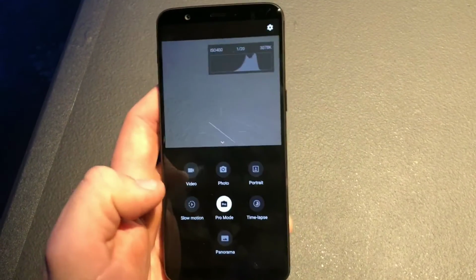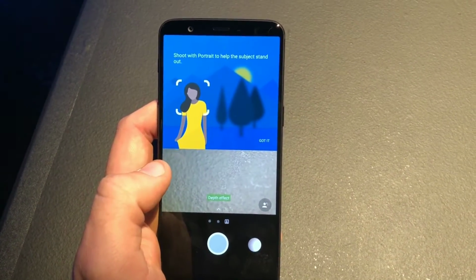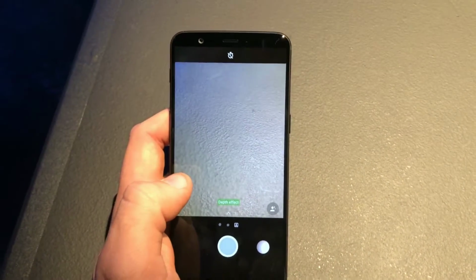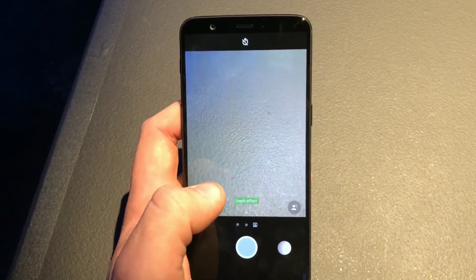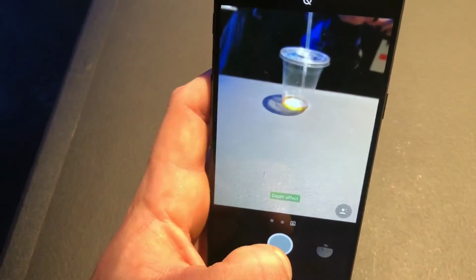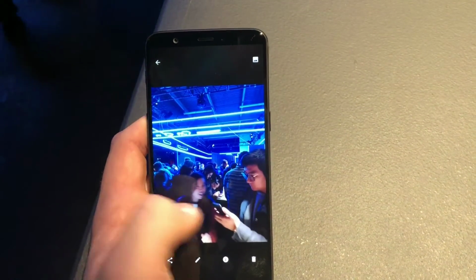They have an HDR mode in their auto, where it's HDR, HQ, which is like a high quality mode, and then they have their own portrait mode right here. Like I mentioned earlier, you don't have to crop in because they both have f1.7 apertures on both lenses, the regular lens and the telephoto lens, so that gives you a better portrait shot.